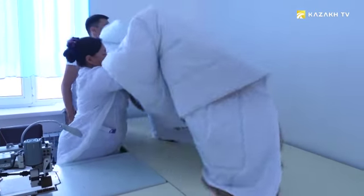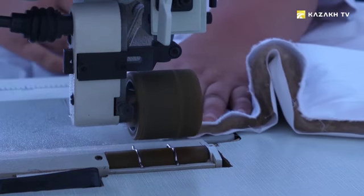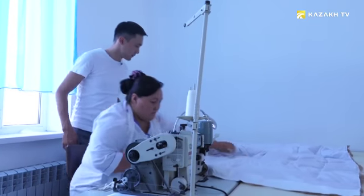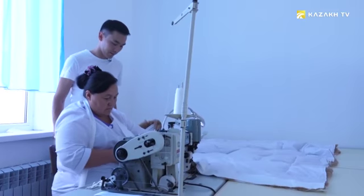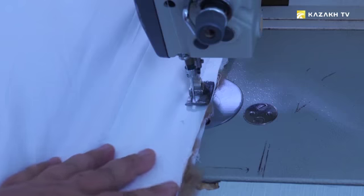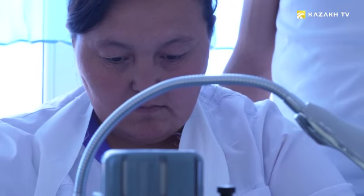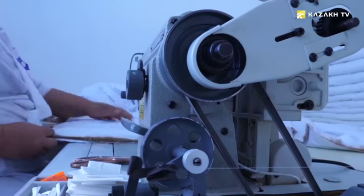According to the head of the enterprise, mostly foreigners are interested in blankets from camel wool. After the launching of the plant, Sanat posted about this production in a social network. After that, the blankets were ordered not only by Kazakhstan residents, but also by foreigners. Thus, the enterprise began to work for export.